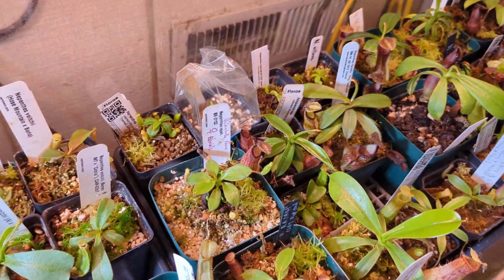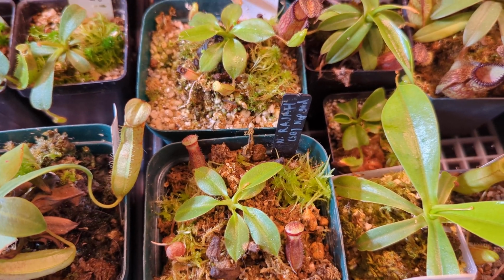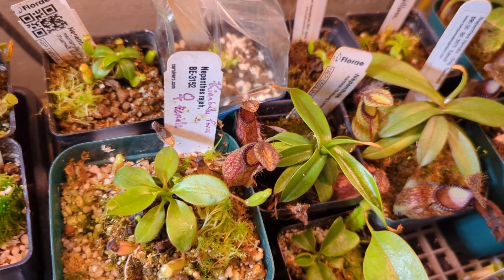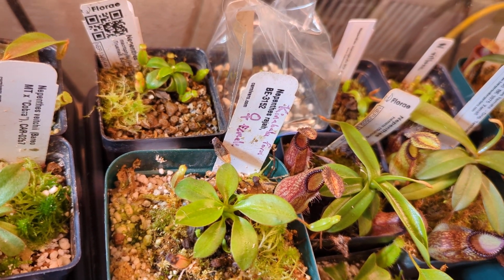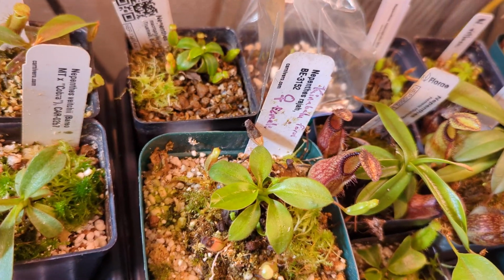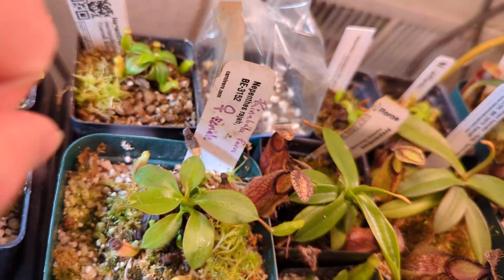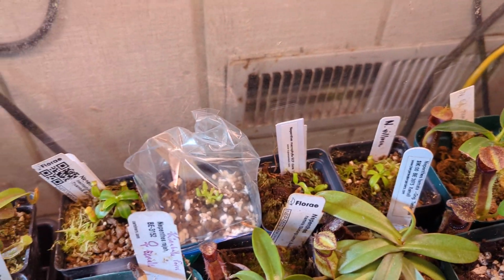Okay, moving down the line. Rajas, look at this thing. The seed-grown Raja is doing quite well. Since I trimmed off that other basal, it had a nice leaf jump, so it's doing well. Still quite a few basals hiding in there. If you don't believe me, there's one right there. There's like 3 or 4 still on this mother plant.